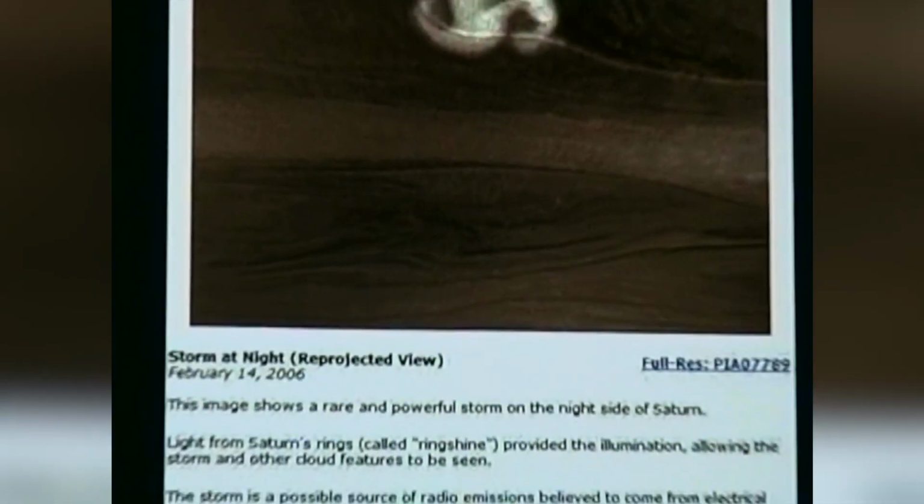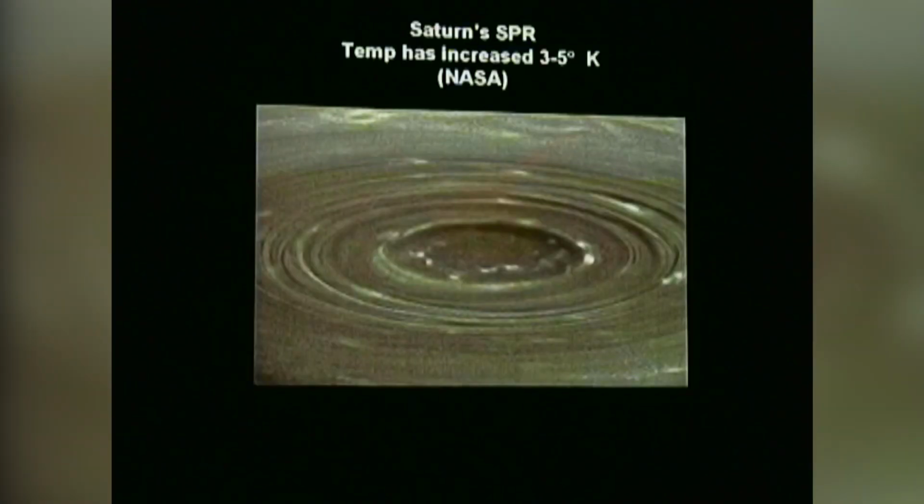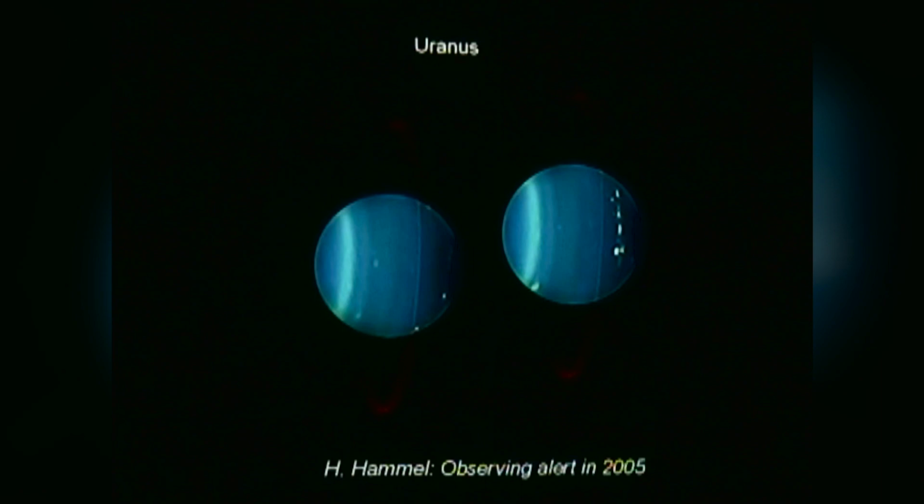And when you send spacecraft there, like the Cassini, we see this thing, which is a bit bigger than the United States. They have lightning bolts hundreds of miles in diameter on Saturn, so it's a very violent planet also. It doesn't appear that way much because it's got a methane haze. That's ammonia crystal haze, which obscures a lot of the clouds. But there's a lot of stuff going on on Saturn. There's major activity in the South Polar region. And now they say the temperature on Saturn at the South Pole at least has increased by 3 to 5 degrees Kelvin, which is significant.